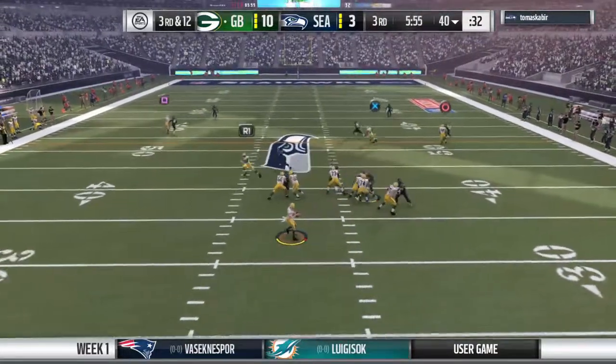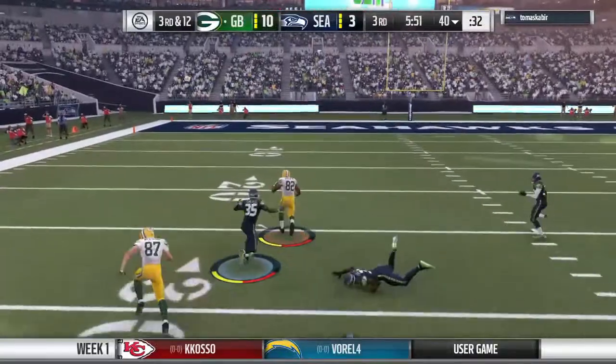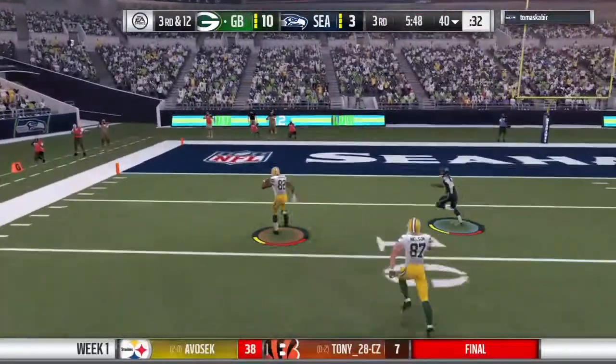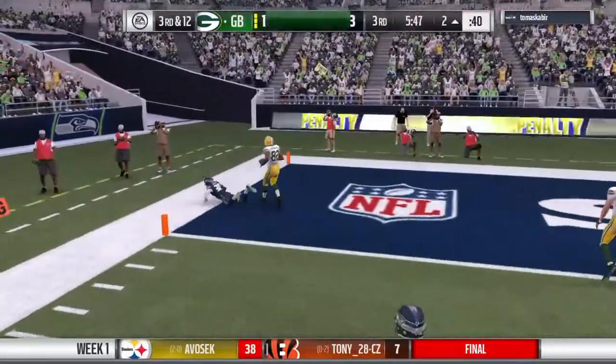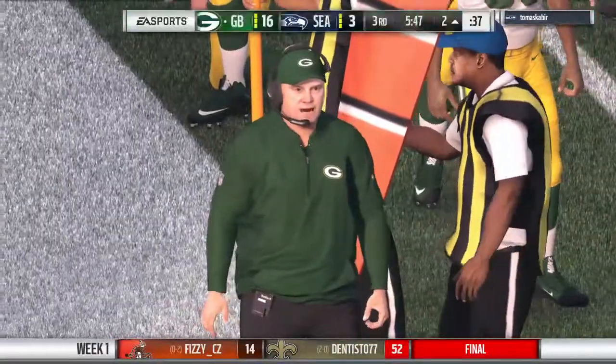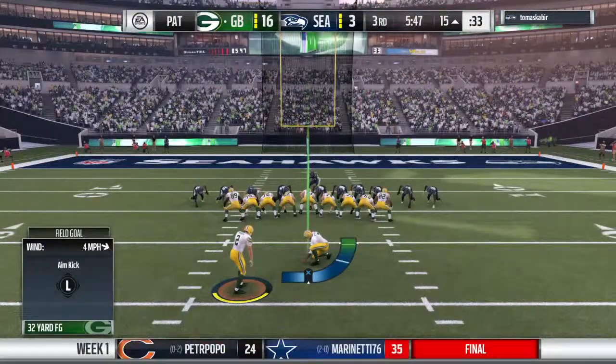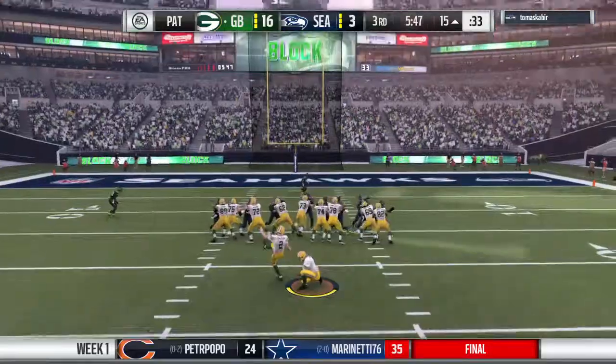Throwing is Rodgers on 3rd down. Over the middle, Rodgers has it. And he's free going down the left side. It's a foot race. Touchdown, Packers. Richard Rodgers, 59 yards. And the Packers add on to their lead.